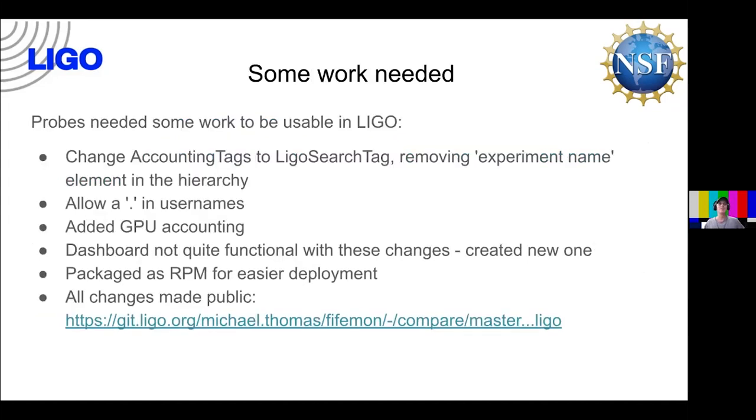We needed to do some additional work to these FIFEMON probes to get them to work in LIGO. One of the things is that the accounting tag information in the FIFEMON probes uses some semantics that are specific to Fermilab. When Fermilab was using these to monitor their HPC cluster, they embedded the name of the experiment as part of the accounting tag. Well, not only does LIGO not use accounting tags, we also don't have any extra experiment to add on to this. So I had to change the use of accounting tags to LIGO search tags and use our own hierarchy for that.